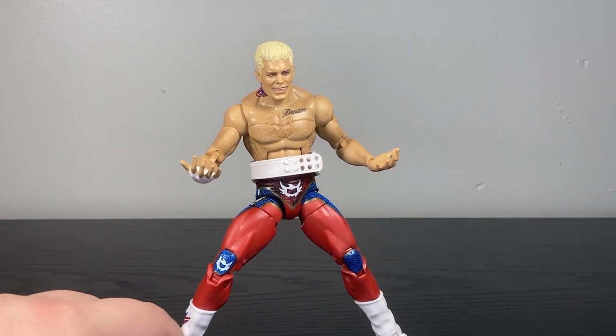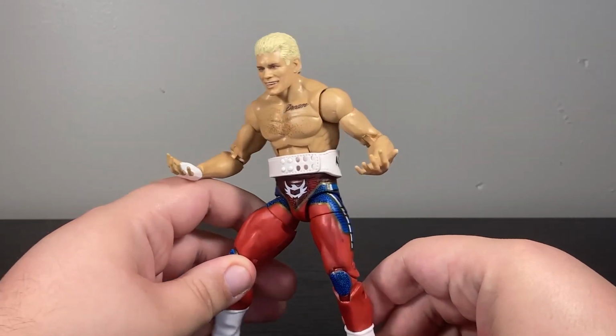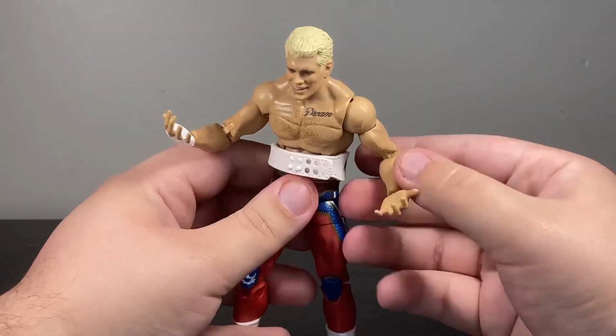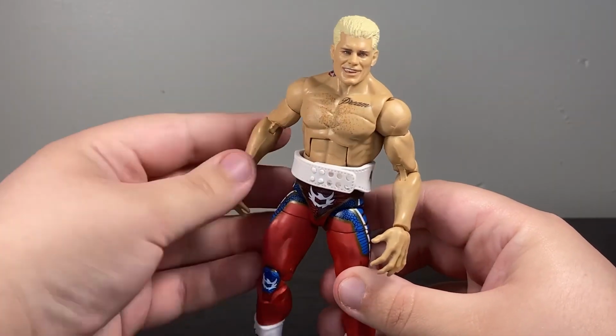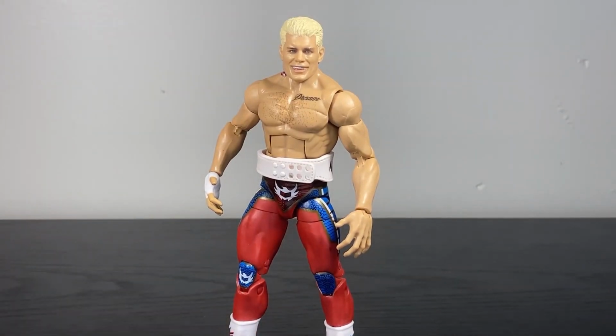Like I said, there's nothing new here, nothing too exciting, but if you just want a solid enough Cody Rhodes, especially right now when we're all still kind of in the hype of him with his championship belt at long last, you could do a lot worse. Not the best Cody Rhodes ever made, but also far from the worst, a perfectly serviceable Cody, and one with a little bit of a unique attire to at least make him that touch bit different.